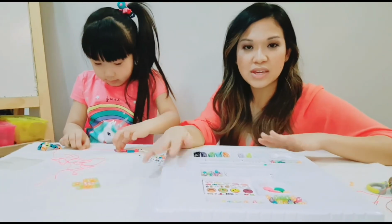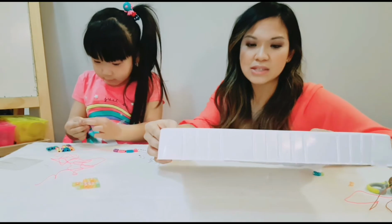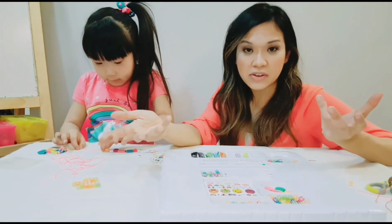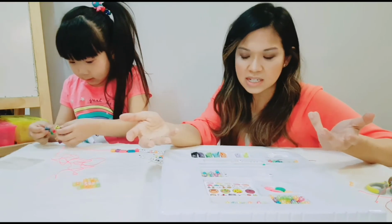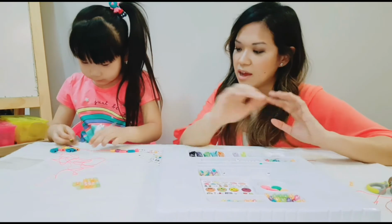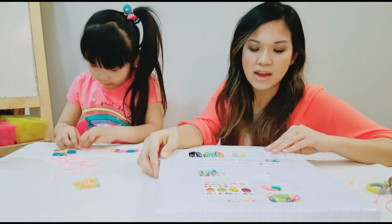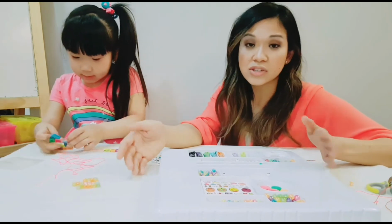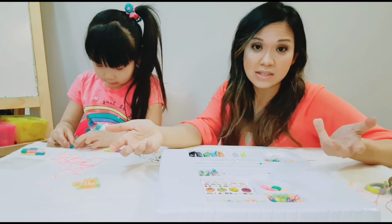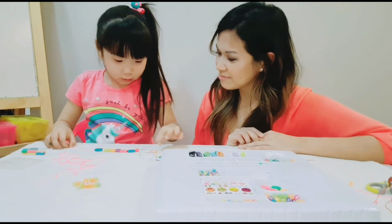This would make a very good gift for a friend. You know, it's a great way for kids to express their creativity, and it's just a lot of fun. It's super colorful, and there's tons of options, guys. And as I mentioned earlier, you can make 20 different kinds of bracelets, or I think you can also make necklaces as well. Thank you.